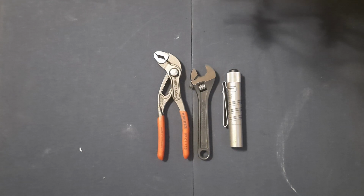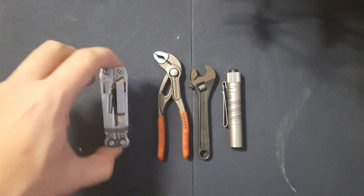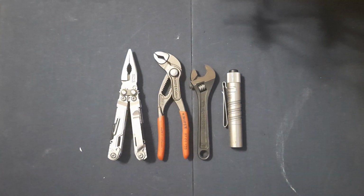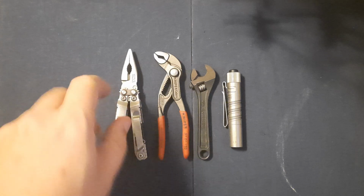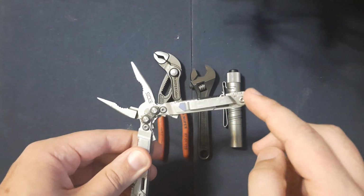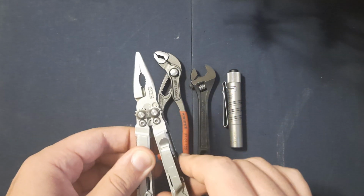Let's cover, since we're on multi-tools, we'll cover multi-tools. Here we go. We have the SOG Power Pint. Did a video on this. This is super awesome. It is a small multi-tool with just as much crimp power as the nik-naks, if not just a little bit more, the way the leverage works, because the handle travels like twice the distance that the plier head does, and you get more amplified leverage.